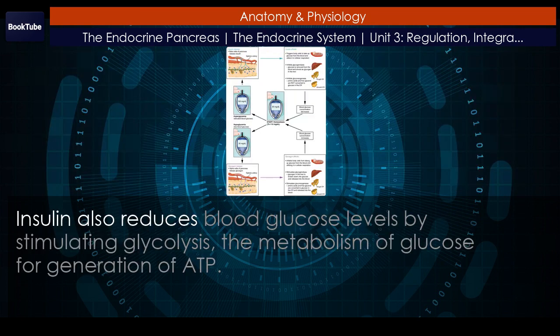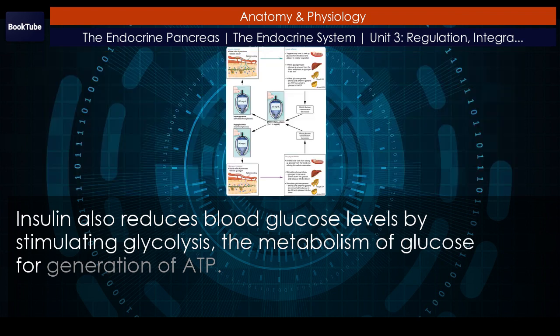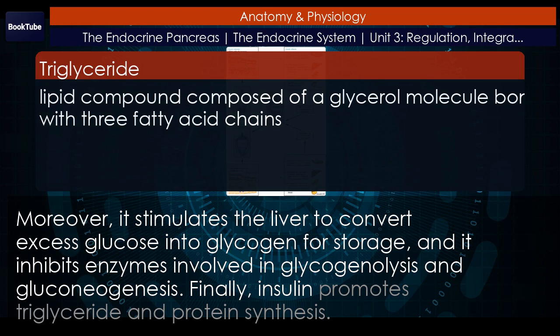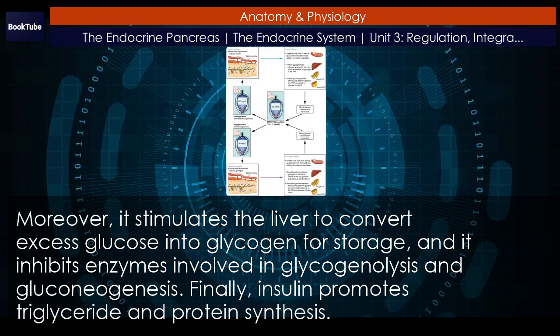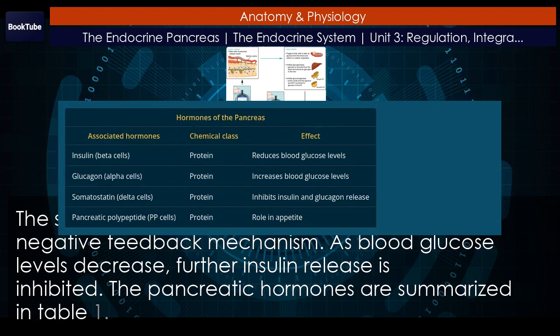Insulin also reduces blood glucose levels by stimulating glycolysis, the metabolism of glucose for generation of ATP. Moreover, it stimulates the liver to convert excess glucose into glycogen for storage, and it inhibits enzymes involved in glycogenolysis and gluconeogenesis. Finally, insulin promotes triglyceride and protein synthesis. The secretion of insulin is regulated through a negative feedback mechanism. As blood glucose levels decrease, further insulin release is inhibited. The pancreatic hormones are summarized in Table 1.